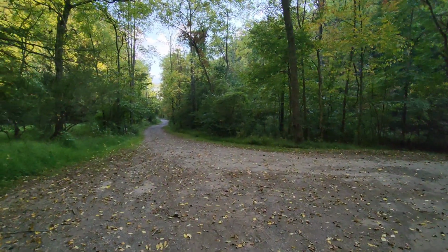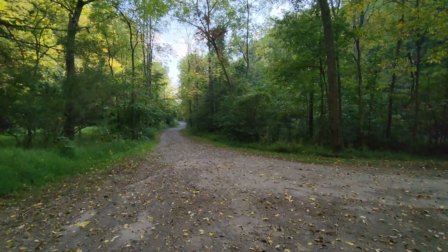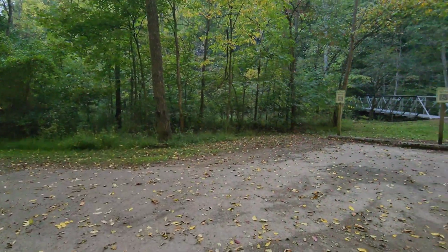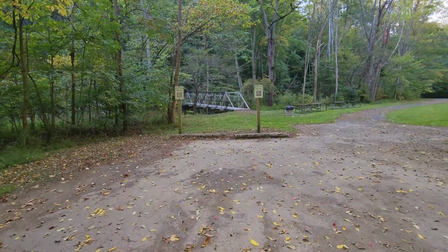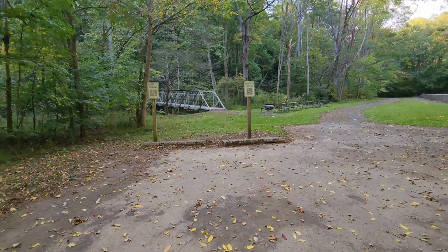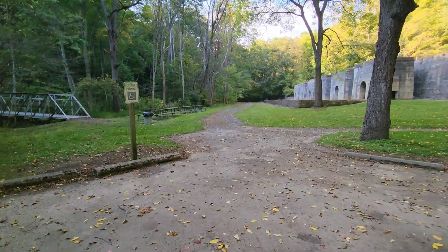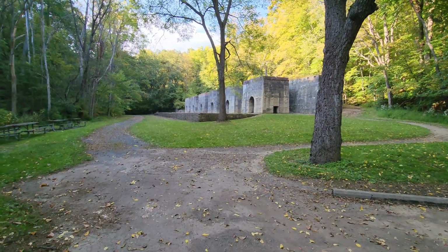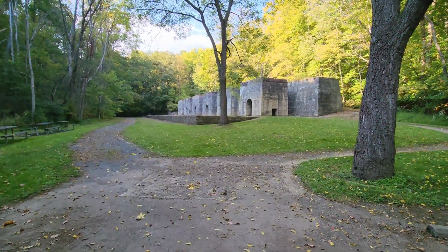Now, for most people, it's foot traffic only through here. You're not supposed to drive down here. However, if you're handicapped and can't walk down here, they do allow for handicap parking. So you can come down here and experience these as well. I think that's really nice. Because otherwise, it's a short little hike.